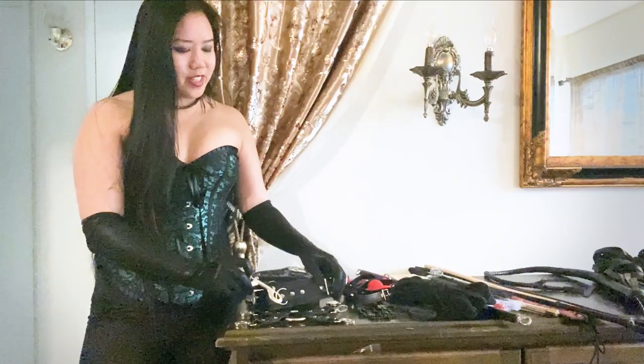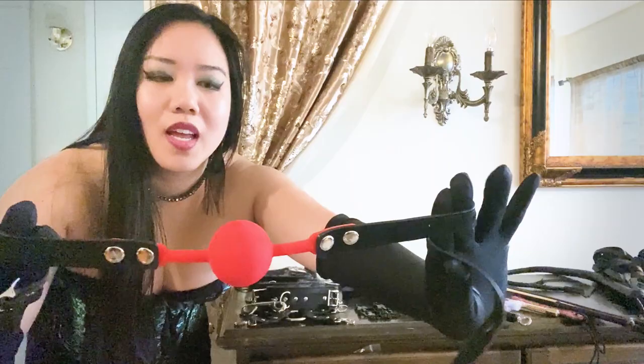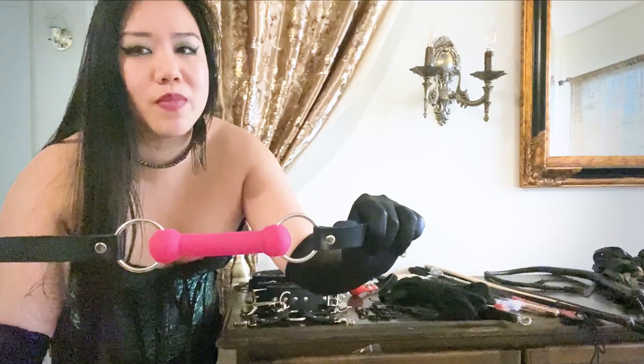Moving right along, next are ball gags. These are made of silicone and they're adjustable, of course, and some even come with a lock and key. There are different shapes, so find the shape that is right for you. I personally like these ones that look like a dog bone because it still has the feel for a gag, but it isn't as intense as the ball for very extensive play.